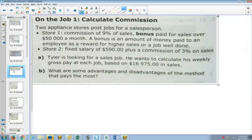So Tyler is looking for a sales job. He wants to calculate his weekly gross pay at each job. He thinks he's going to have about $17,000 in sales. And then we're going to look at what some of the advantages and disadvantages of each one are.